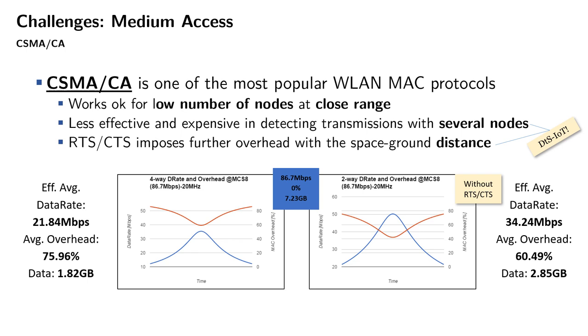For wireless LAN protocols, carrier sense multiple access with collision avoidance has been the state of the art. This currently works very well in near range communications, such as cellular, LTE and even Wi-Fi. LTE and this type of cellular typically use this for negotiation purposes, and then the main data transaction happens on a dedicated band, so no collisions there. But this works okay for a low number of nodes at close range; it does not scale well when we have several nodes, especially with space to ground distances.